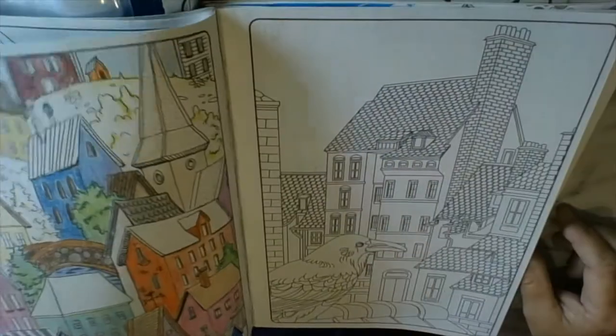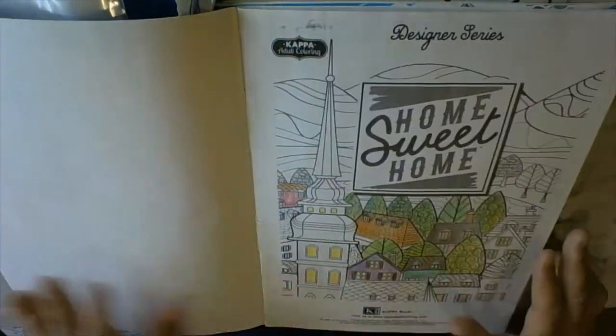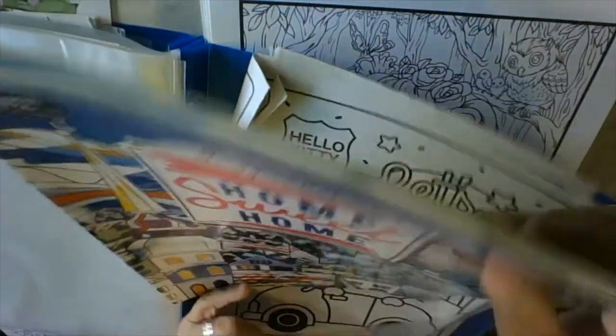Just fooling around with that. That's what it looks like. But yeah, it's normal color book pages, but geared for adults. And it's okay. It's not bad, but, you know, it was a dollar. It was fun. Put that back in here.